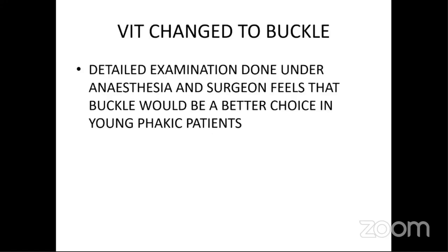Now, what about changing from vitrectomy to buckle? This is very rare because you have already decided pre-operatively that you're going to do a vitrectomy in this patient. However, sometimes if you do a detailed examination under anesthesia with the pupil fully dilated, the surgeon may feel that a buckle would be a better choice, especially in young phakic patients. Say you have a young patient of, let's say, 3 or 5 years old, and you take up the patient under general anesthesia. At that time, you can examine him in detail and decide that maybe vitrectomy is not as good, and we may decide to do a buckle in this patient. So that would be one indication of changing back from a vitrectomy to a pure buckle.